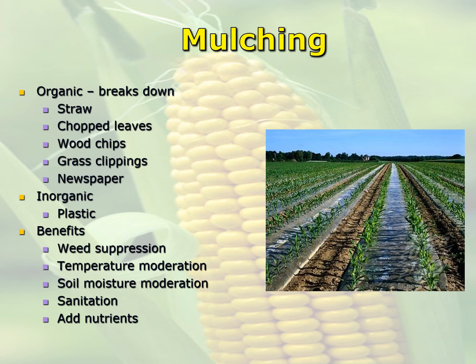Also, as far as sanitation, it's good. It can keep some fruits and vegetables clean. Corn's probably not going to have that problem because it's going to be way off the ground. And then organic mulches are going to add organic matter too as they break down.